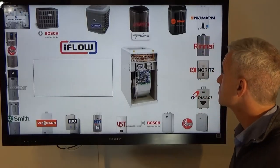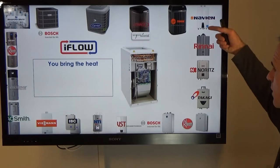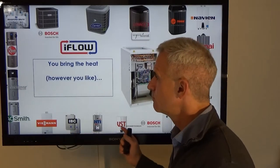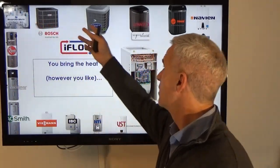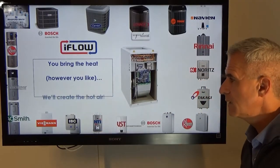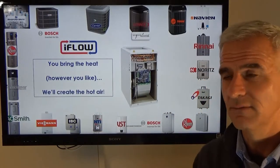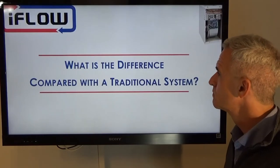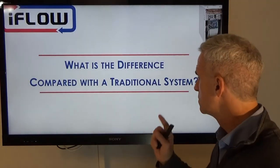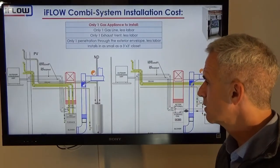So, whether it's a tankless water heater, or whether it's a combi boiler, whether it's a heat pump water heater or tank type water heater, or whether it's a heat pump on its own, you bring the heat however you like it, and then we'll create the hot air on the iFLOW side without problem. So what is the difference compared with a traditional system? Well, let's take a look.